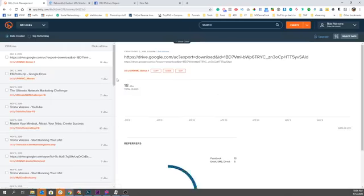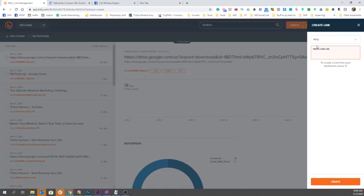So once you log in, essentially all you do is you come up here. This is your dashboard, right? This will be all the links that you create, and this is some information about them. So I'll just do a quick example. We had this link before. So we're going to go create.